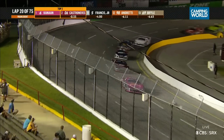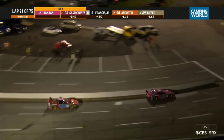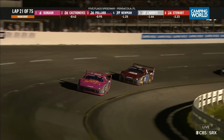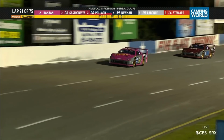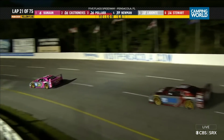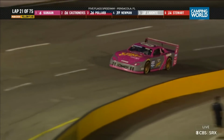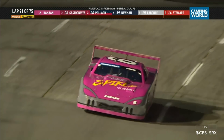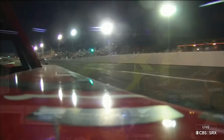Yeah. Tony Kanaan is the race leader as we close in on a third of the distance in our main event tonight at Five Flags Speedway in Pensacola, Florida, Superstar Saturday Night race number 1 of 6. Caution is out. It is a fun flag, as was planned. And let me tell you, with the weather tonight and how hot it is in those race cars, the drivers will welcome it. Absolutely. Good racing so far. We'll double them up for a restart in just a minute.